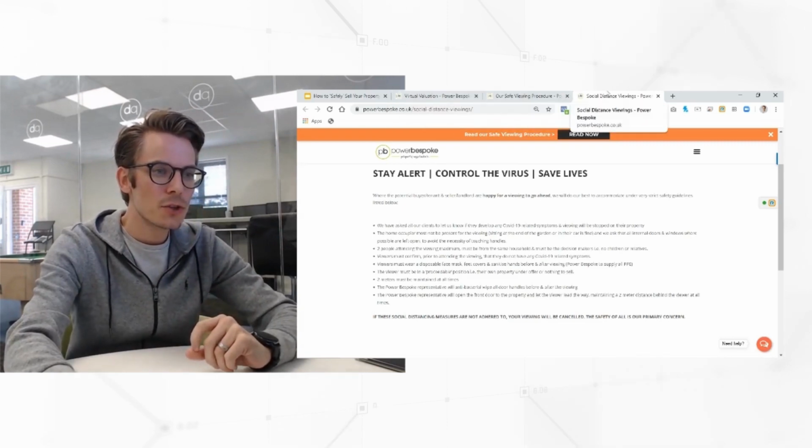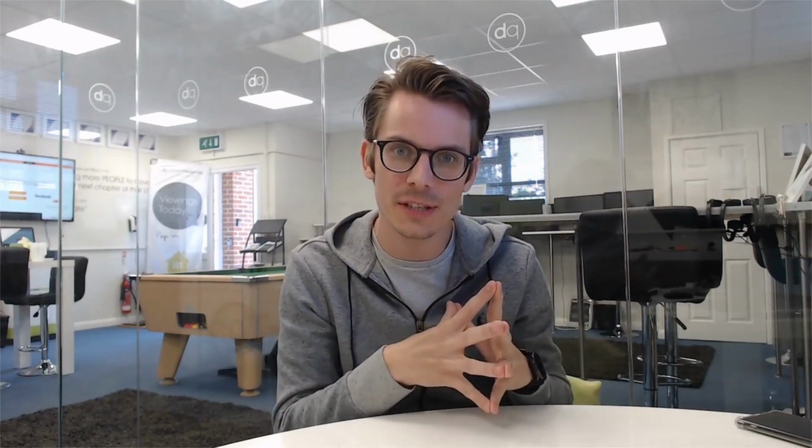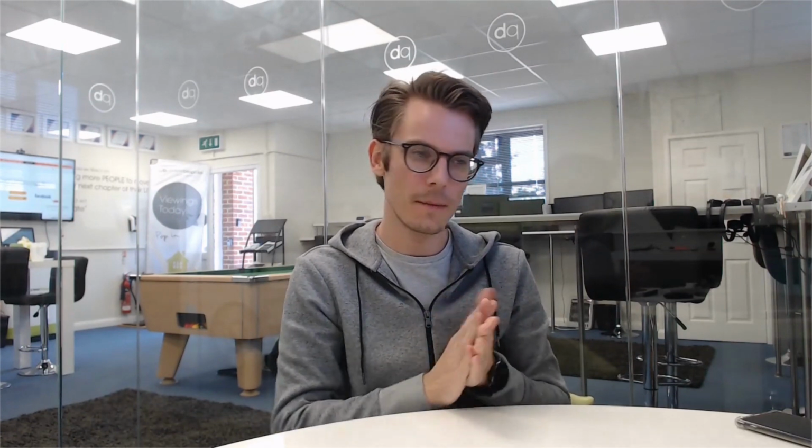So there we go. Just wanted to do a quick overview of how you can, with the right procedures in place, still safely sell a property during COVID-19.